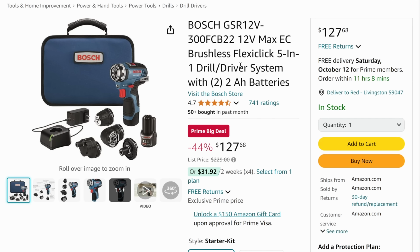We got the Bosch. This is, of course, yet another Prime Big Day deal. Absolutely love this tool. I think Bosch's 12-volt system is way underrated. And this is its FlexiClick in brushless. You got the drill adapter, clutch adapter, the right angle, the offset, the hex bit adapter. You got the battery, charger, and bag. All of it for $127.68. That's 44% off list.